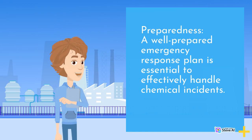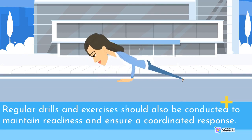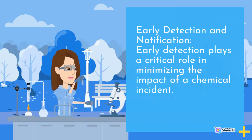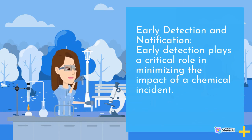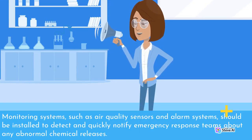Preparedness. A well-prepared emergency response plan is essential to effectively handle chemical incidents. Regular drills and exercises should also be conducted to maintain readiness and ensure a coordinated response. Early detection and notification. Early detection plays a critical role in minimizing the impact of a chemical incident. Monitoring systems, such as air quality sensors and alarm systems, should be installed to detect and quickly notify emergency response teams about any abnormal chemical releases.